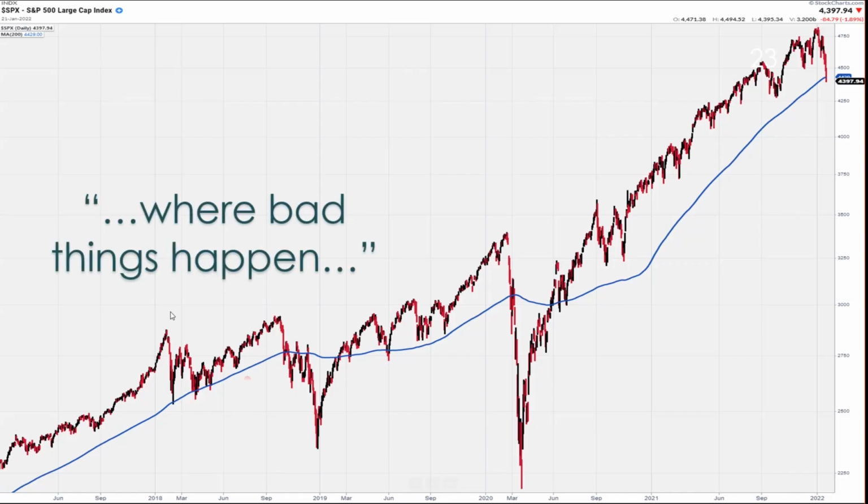A gentleman by the name of Gayard did a paper a while back titled Where Bad Things Happen. And the point is that below the 200-day moving average, bad things tend to happen. So the diaper change moment, as I have labeled them, happens below the 200-day moving average. So pay attention to that moving average.